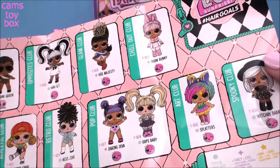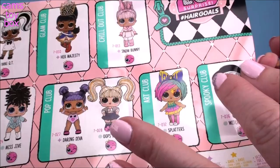I think Splatters, oh, hers is my favorite hair. It's beautiful. Like, different colors, and it's super soft, and you can comb it.